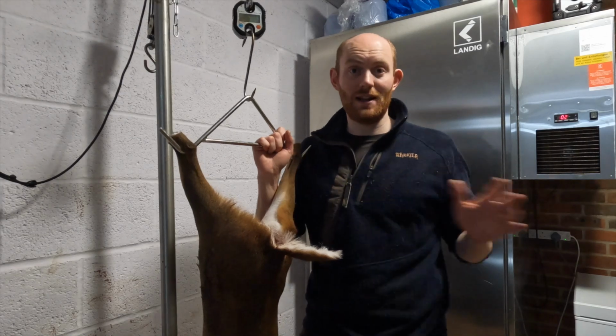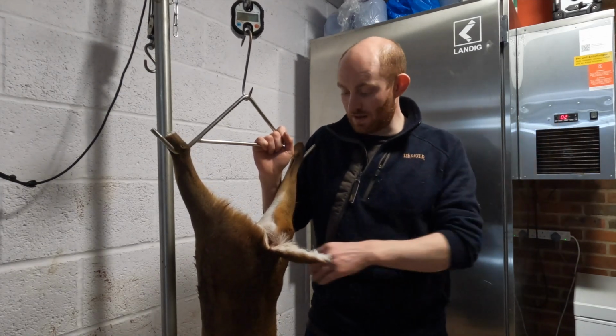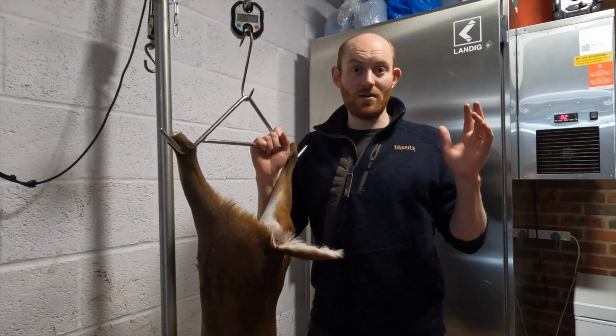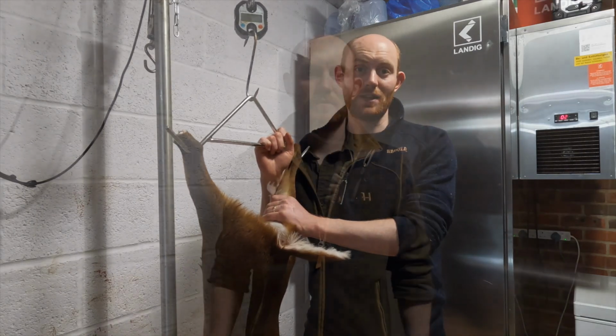So again, I'm really interested to know if this is just something we're seeing down near us, whether it's the way we're managing the Muntjac, or whether it's something other people are seeing as well. Depending on what you're seeing, get in contact, drop a comment in the comment section below.